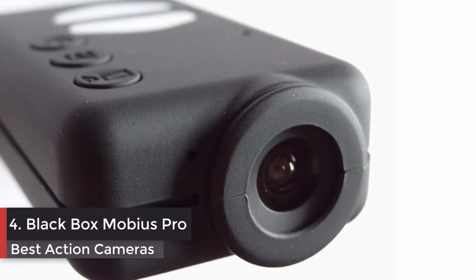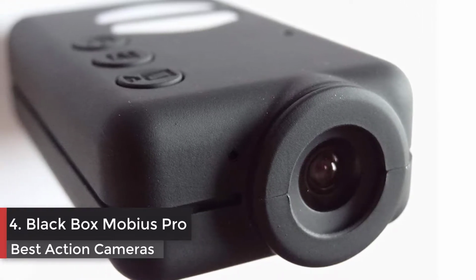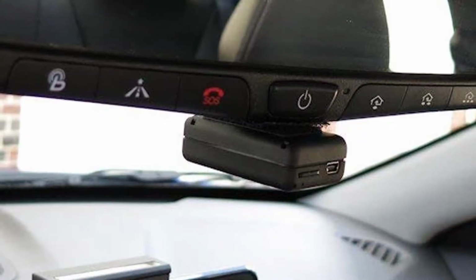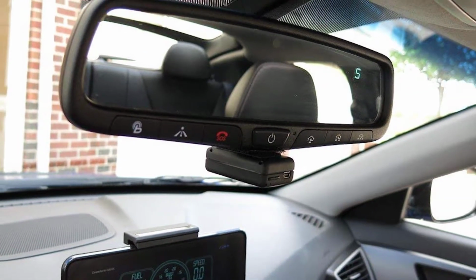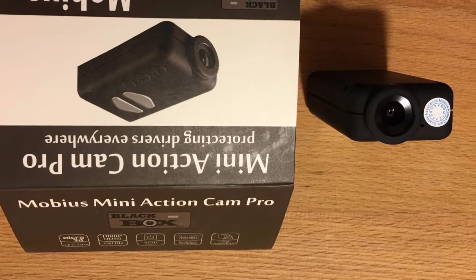Number 4. Black Box Mobius Pro Mini Action Camera. Updated 820 mAh battery. Can be used as a car dash camera. Start-stop recording. Can be mounted for automobile, sports and outdoors. The video format is MOV with H.264 compression codec.